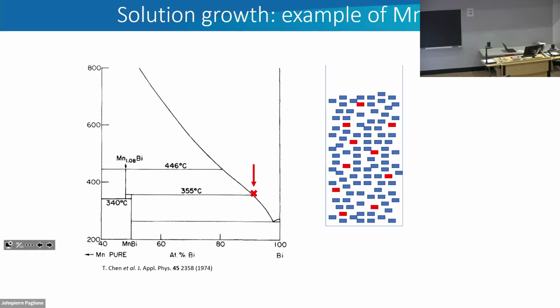And then you cool down, and just below this liquidus line, now you have 2 phases. So you have the solid manganese bismuth that started to form somewhere, and then you have the rest of the liquid. The liquid then is more and more rich in bismuth, and the composition of the liquid is represented by this arrow here. Now you keep cooling down, your crystal grows bigger and bigger, and the rate of the crystal growth will be essentially the rate of your cooling. So you have good control. If you control your temperature, you control your growth rate, which is good. And then if you keep cooling down, you're going to reach this eutectic here, and then everything's going to freeze.